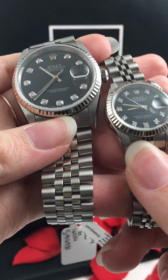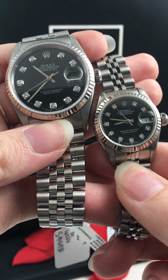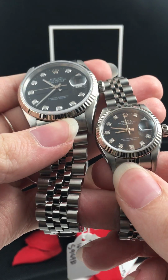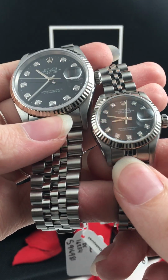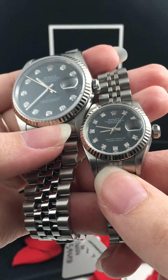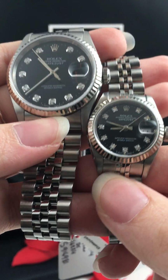They definitely add just a little bit of sparkle to this watch and make it just a little bit special, especially with this pretty plain black dial, which again I think is perfect if you want a very casual watch that you can wear every single day. But the diamonds definitely do elevate it just a little bit and give it that extra bit of pizzazz.